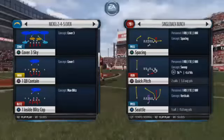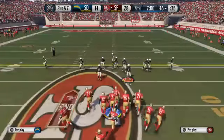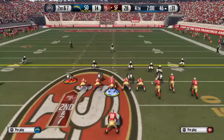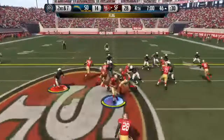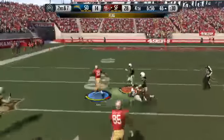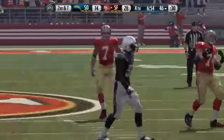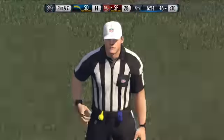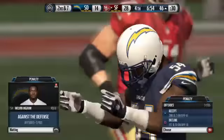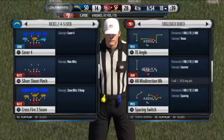The 49ers will come to the line trying to put together a scoring drive here in the fourth. Second and 7 on the way. Final quarter underway now with this snap. Met by Flowers that time. Offside. Defense. The defense, a little jumpy right there.